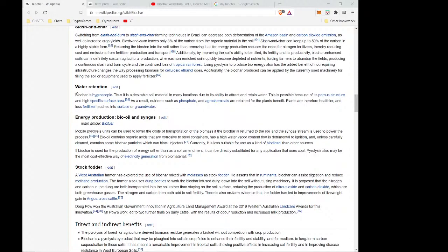One of the properties, biochar is hygroscopic. Thus, it is a desirable soil material in many locations due to its ability to attain and attract water. This is possible because of its porous structure and high specified surface area. As a result, nutrients such as phosphate and agrochemicals are retained for the plant's benefit. Plants are therefore healthier and less fertilizer leaches into surface groundwater.